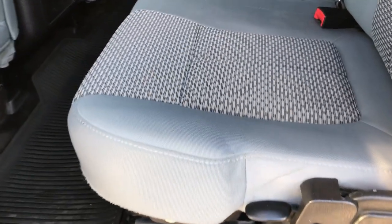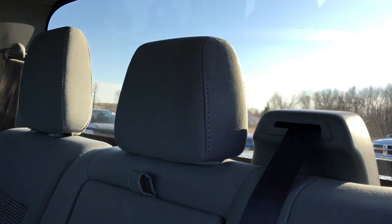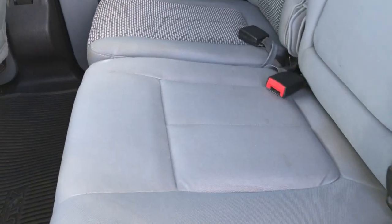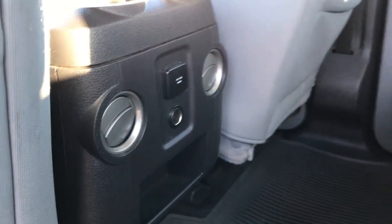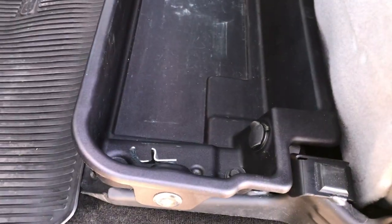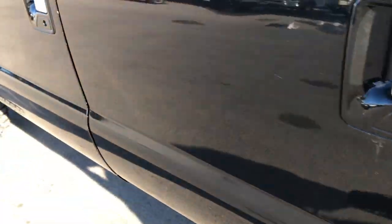Back seats are just as clean as the front seats, no rips or tears back here. Has a fixed glass window. Seats are in really nice condition. I didn't see any rips or tears. And it's like that all the way across. Has the factory all-weather floor mat back here and a 110 volt, 150 watt plug-in. There is a storage compartment underneath here that is lockable with the ignition key right there. And we'll take a quick look under the hood.